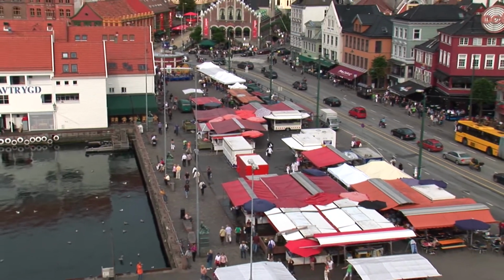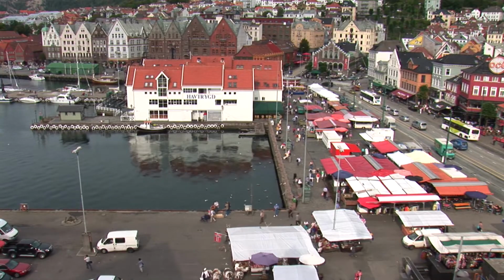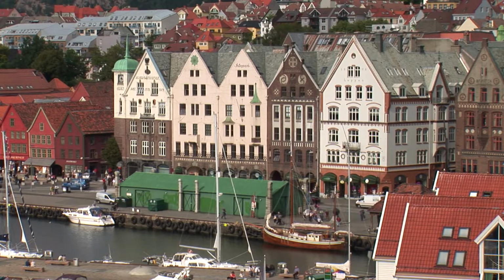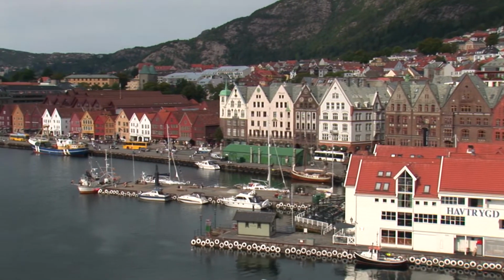In the late Middle Ages, the Hanseatic League established the German Kontor in Bryggen, the waterfront, which became a thriving center of international trade. The characteristic parallel rows of buildings, with their seaward-facing gables, represent a building tradition dating back almost 900 years.